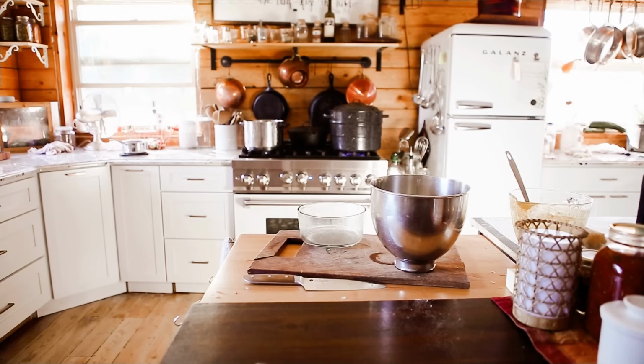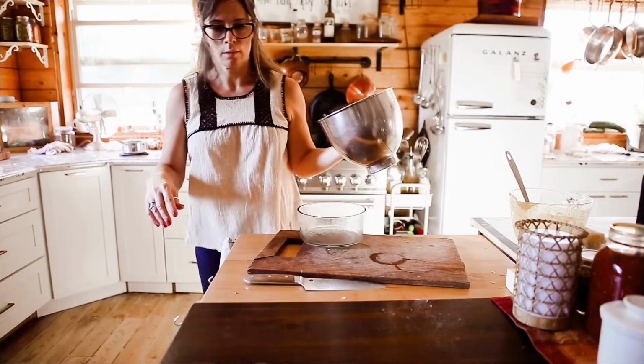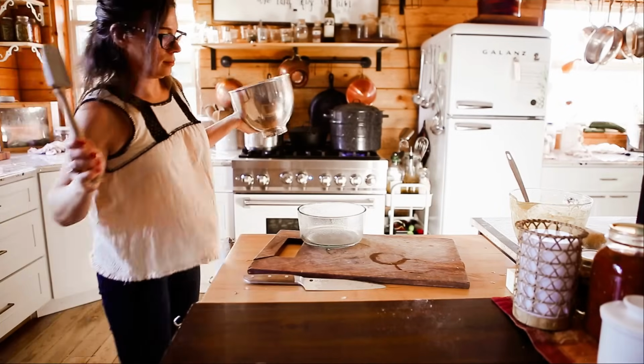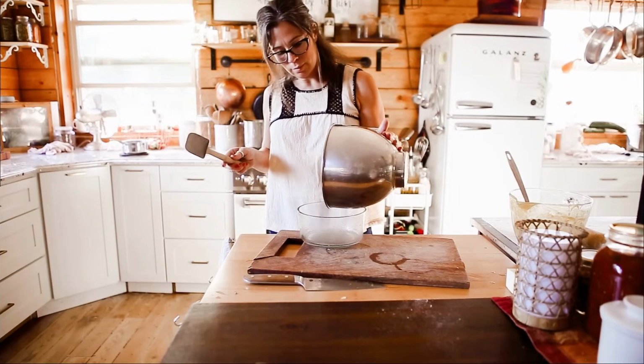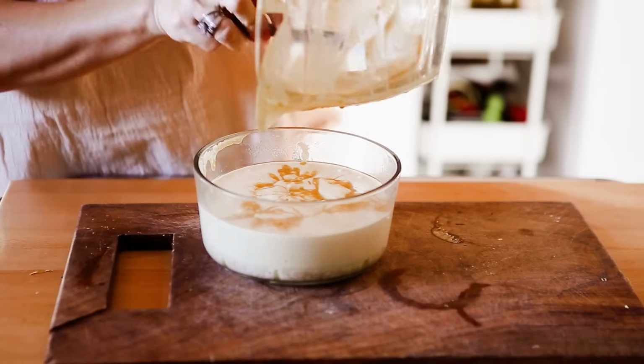Since I do have so much butternut squash to use up, I've been dreaming up all kinds of different things that I could do with it. And one of the ideas I came up with was a butternut squash cheesecake. So basically a knockoff of a pumpkin cheesecake.